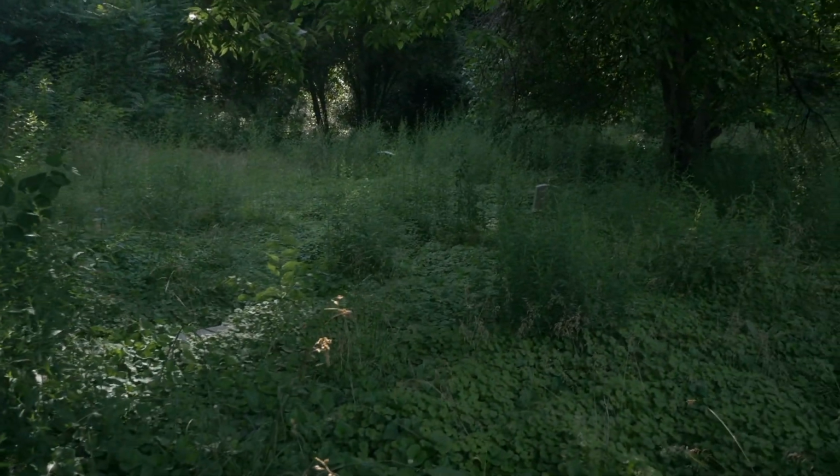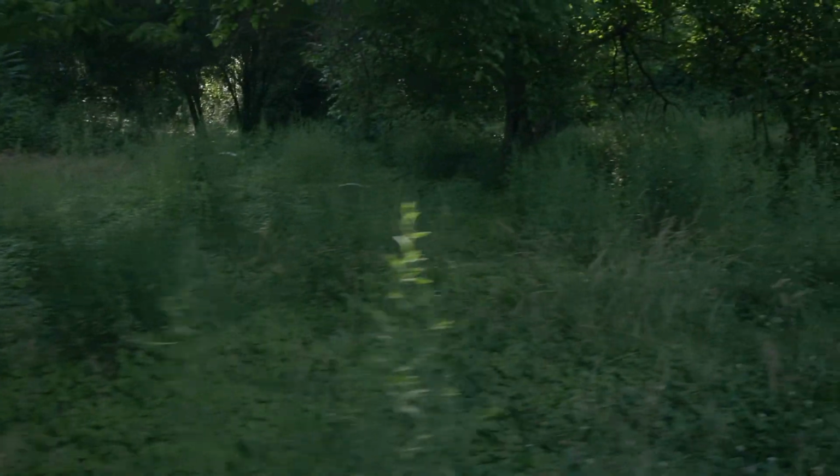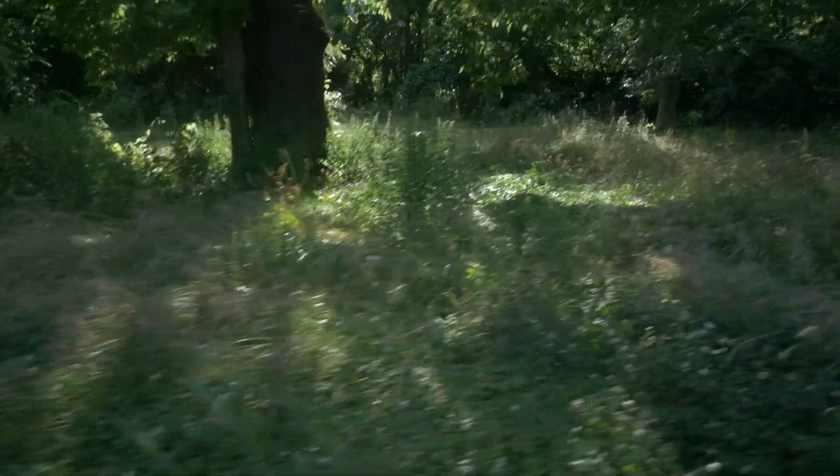There's graves back there. And on the other side of these trees over here are actually houses. So, like I said, I grew up around the corner, and you could jump these fences and go right into your backyard.